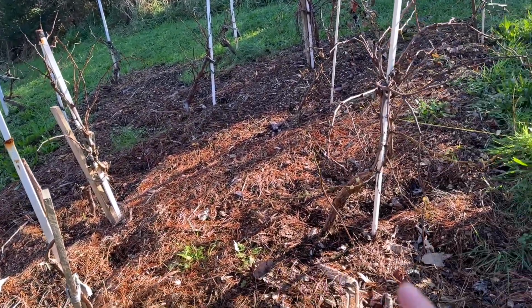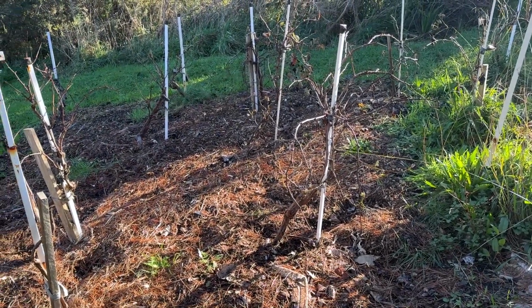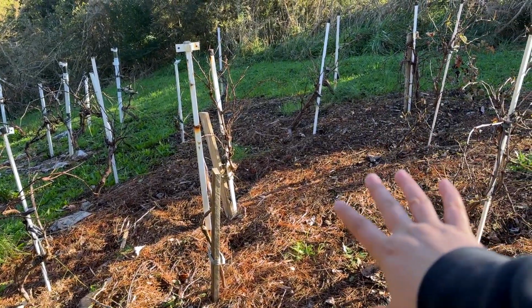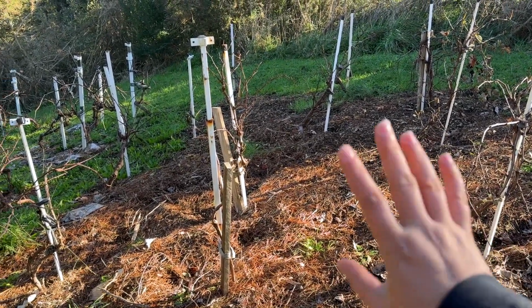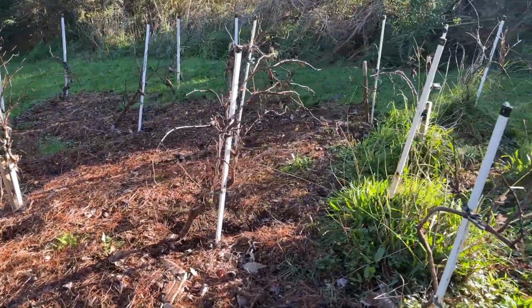These guys in here, they didn't do well last year, but I am so tempted to put down wood chips around the rest of them still, because I have a feeling that this year they will do fantastic because the mulch is breaking down. I have a feeling. And it just keeps the weeds down, and it looks so much nicer when there's fresh wood chips in there.